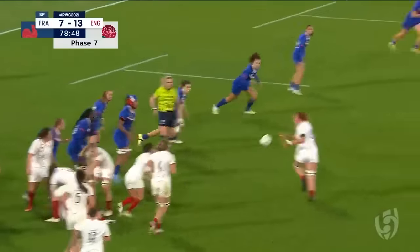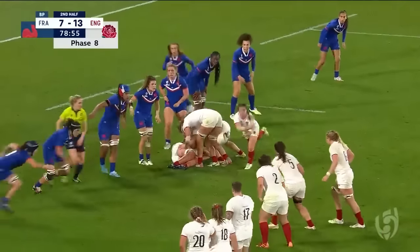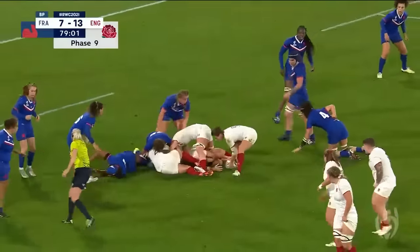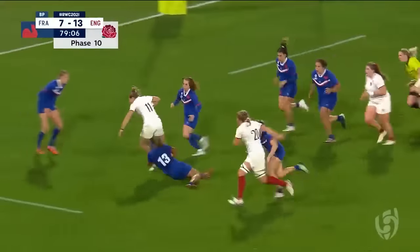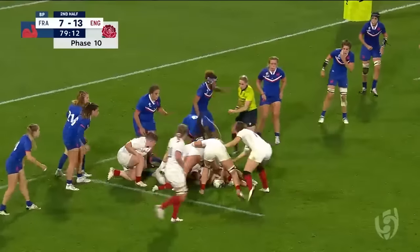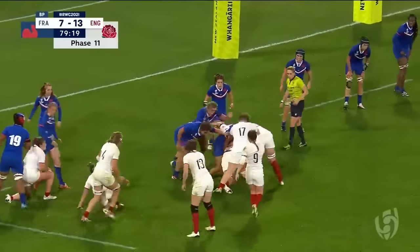Infante. Kath O'Donnell charges into the French defence. Ward. That line speed from Escudero and Ferrer once more. Final minutes here. Loose pass. It's scooped up by Claudia McDonald. It might work out for England. Grise was going in for the turnover. Scarrett arrives. England playing pretty narrow here, just trying to wind down the clock through 11 phases now.